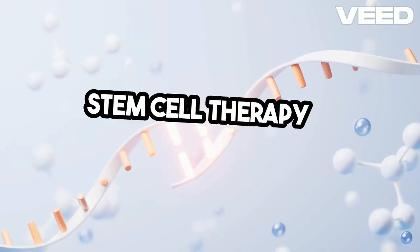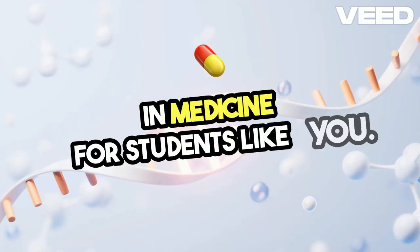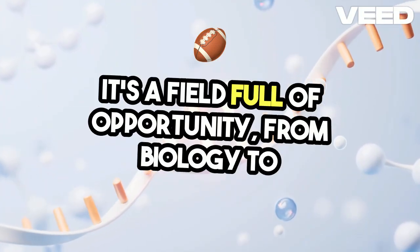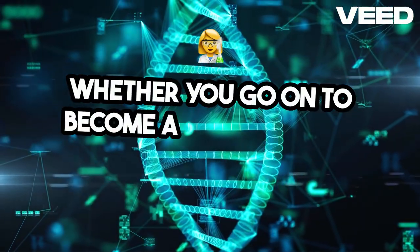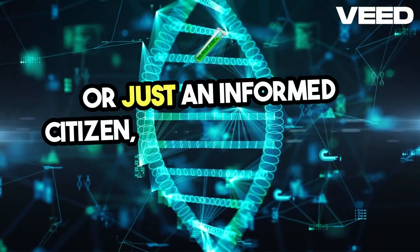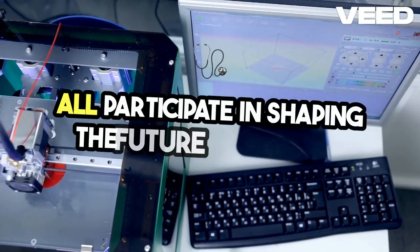Stem cell therapy is reshaping what's possible in medicine. For students like you, it's a field full of opportunity, from biology to bioethics, and from lab research to clinical applications. Whether you go on to become a researcher, a doctor, or just an informed citizen, understanding this science helps us all participate in shaping the future of health.